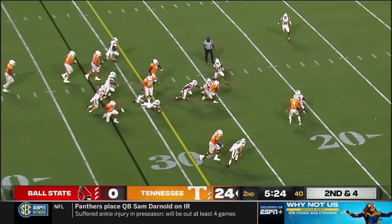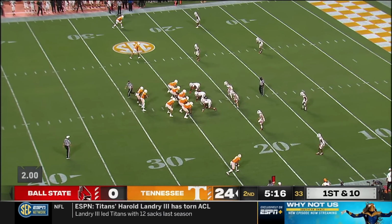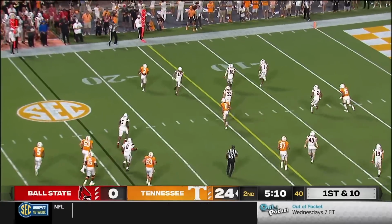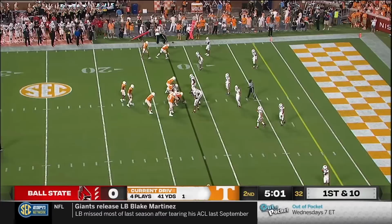They go to the run game here, and Jabari Small's got a 1st down. Exactly what coverage, exactly what look you're going to get. And Alex Galesh can dial up plays like play action right here. Able to dump it off to Small. And he scampers out of bounds after another 1st down.